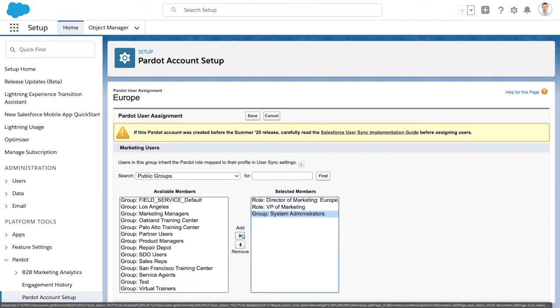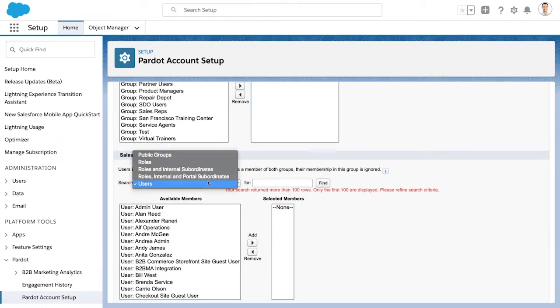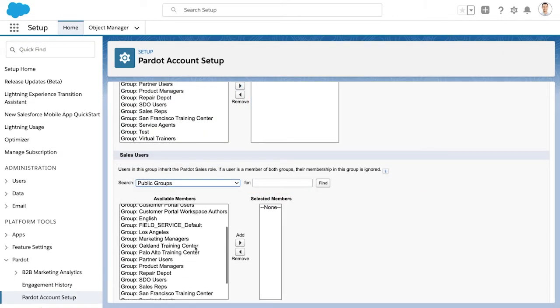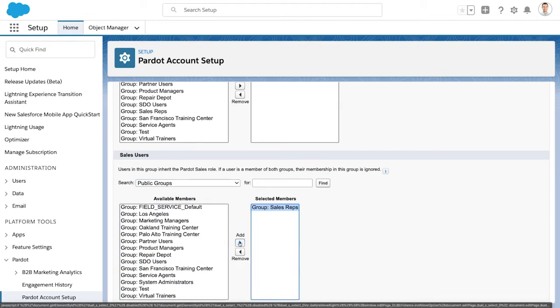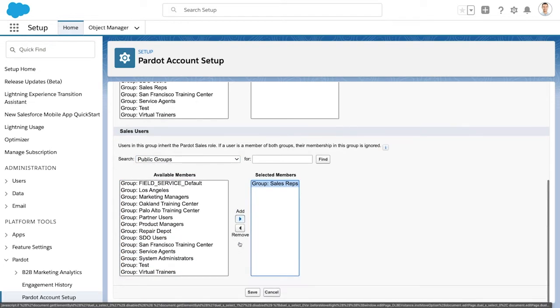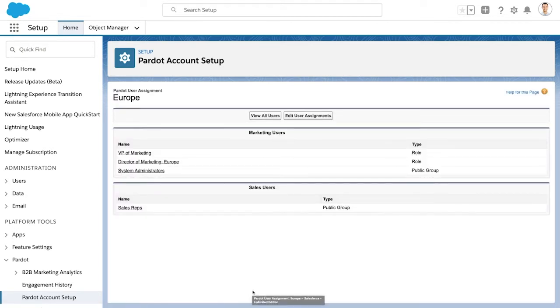Now that we have our marketing users assigned, we can move on to our sales users. In this case, we just want the sales reps group. That looks good, so I can save and now go back to the previous screen. My groups are set up the way I want and will keep everything maintained behind the scenes without having to switch users in and out from within Pardot. I can verify exactly which users are assigned at any time from clicking View All Users here.